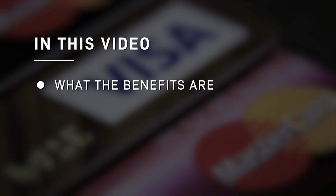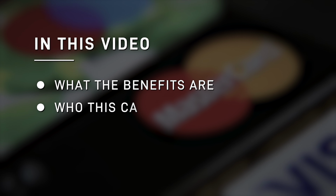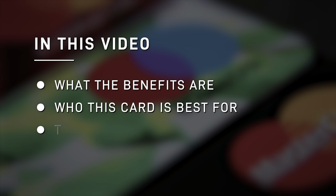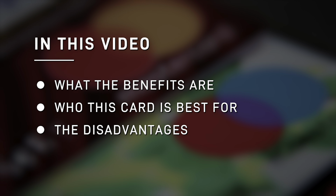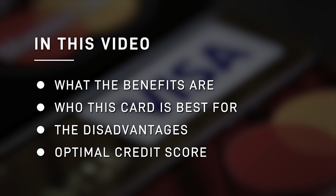So ladies and gents, we really haven't talked too much about Capital One before, but after going through my own in-depth analysis on some of the benefits that this provides, this is something that you really want to consider. So in this video, I'm going to share with you exactly what the benefits of this card are. We'll also be going over who this card is best meant for. I'll share with you guys also some downsides, any disadvantages, and I'll also be telling you exactly what credit score you may want to have in order to get approved.